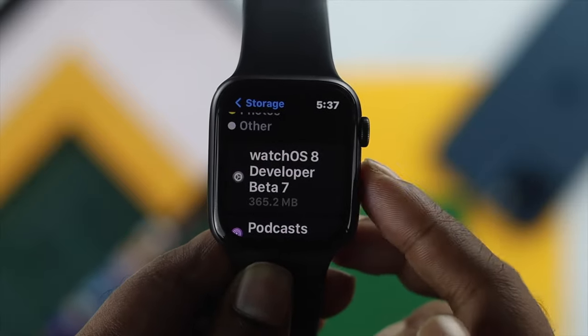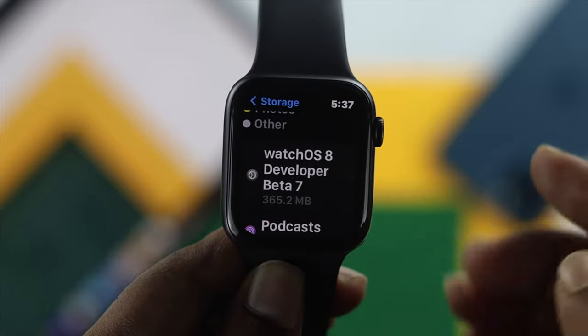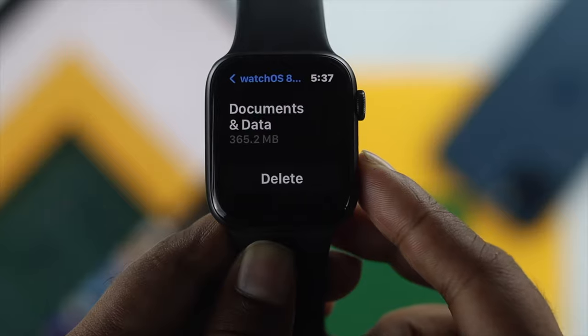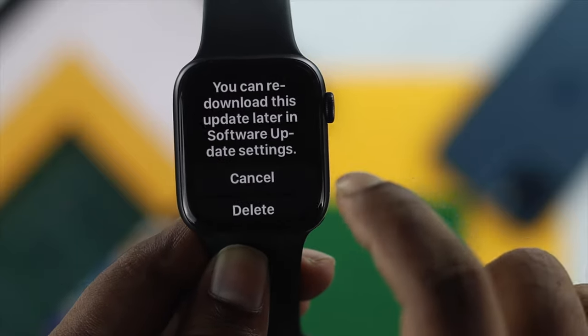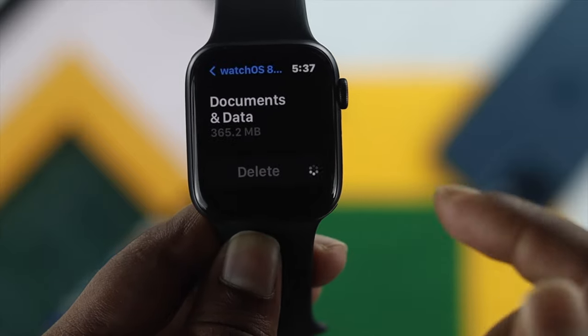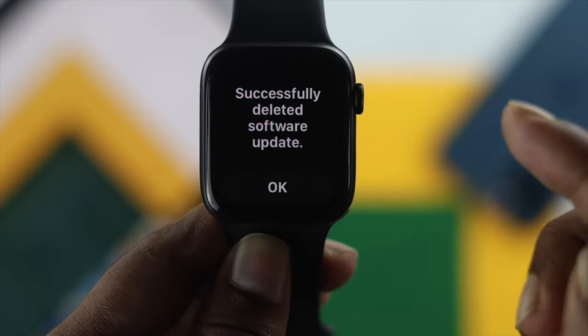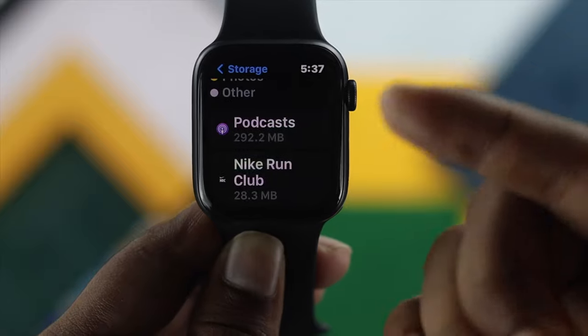Removing this file will help you to get more storage. You can tap on there and then scroll down, and you're going to see this option called Delete. Go ahead and tap on there and then tap Delete. After that, it's going to delete this unnecessary WatchOS update, and it will help you to get some storage.